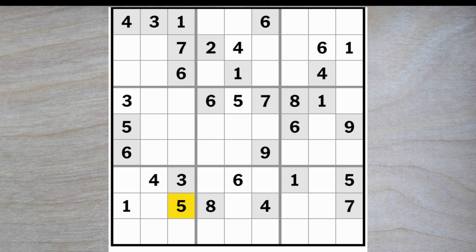And we are back to finding a 6 the good old-fashioned way by observing that this 6 blocks here, this 6 blocks here, this 6 blocks here. So guess what? Here's a 6. A 2, 3, and a 9 for these squares. Can we do anything with that?